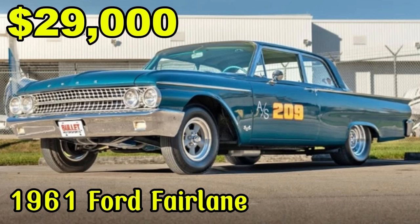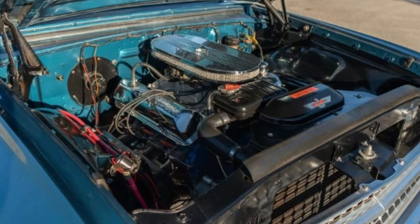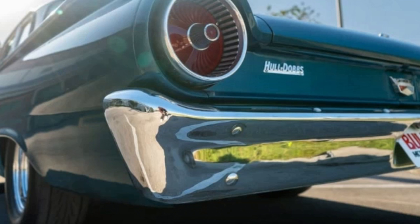Number 10. The 1961 Ford Fairlane, priced $29,000. This 1961 Fairlane Club sedan is a tribute to NH stock Eliminator drag cars, featuring a 390 V8 engine that delivers power through a 4-speed manual transmission and a Ford 9 inches rear end with a limited slip differential. Finished in Chesapeake blue over blue vinyl interior, the car includes modifications for enhanced performance and a vintage racing aesthetic.